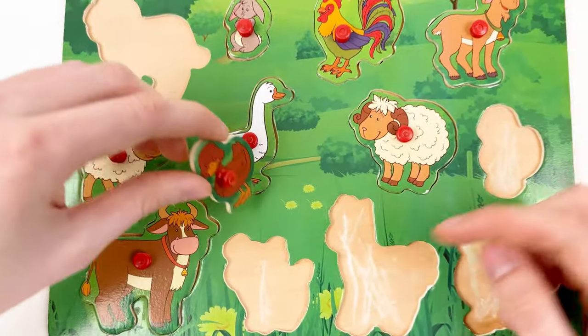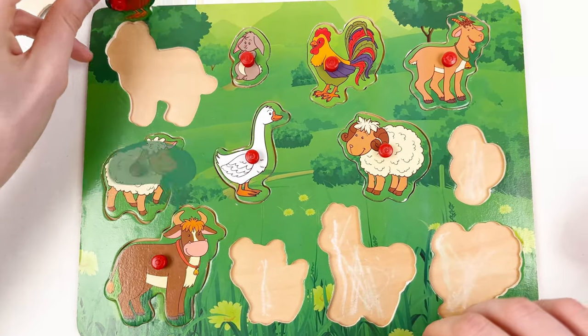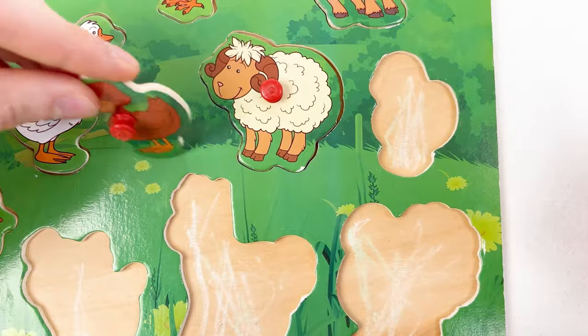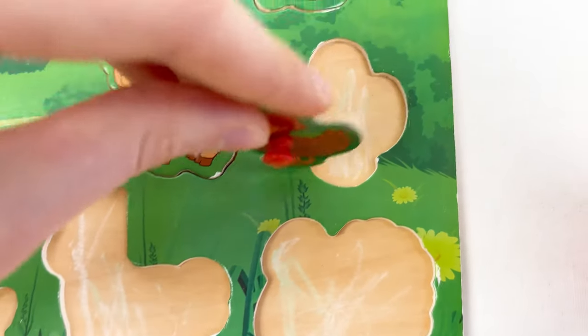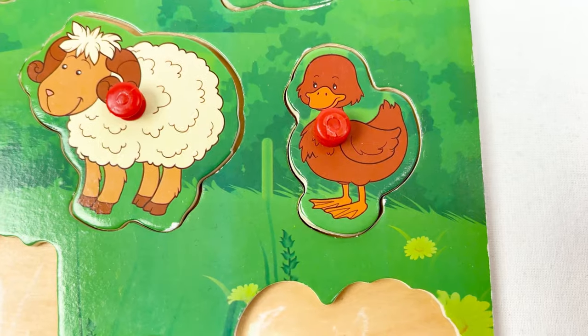Okay, so let's take this one and turn around. And who do we have here? It's a duck. So let's look. The duck is going. So the duck is trying to find a place. And here is the duck's place. Great, well done.